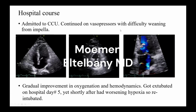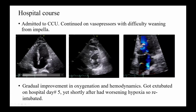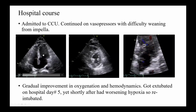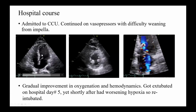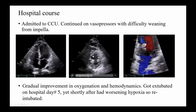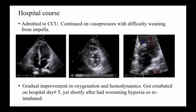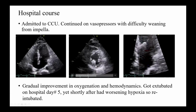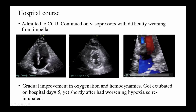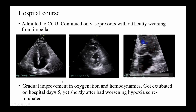Over the next 24, 48 hours, there were trials to wean his Impella, including here the pictures from the very first echocardiogram that he got while he was on our CCU. As you can see here in the apical four chamber, significantly reduced EF, down to 25, 30%. In the middle shot, in the short axis, you see the hypokinesis more severe and more significant in the anterior and lateral wall. The inferior wall is slightly doing better. And at the beginning, just focusing on the mitral valve here, you see a degree of MR. It's not terrible, just mild MR.